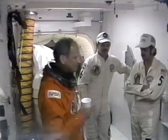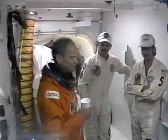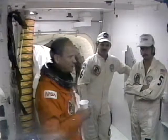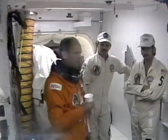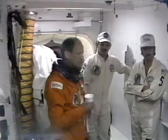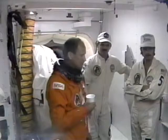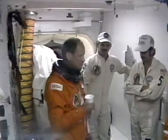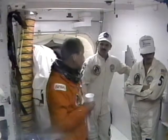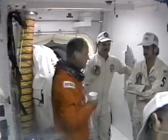This is shuttle launch control at T-minus 2 hours, 5 minutes and counting. 3 of the 5 crew members are now in the orbiter. You've been hearing pilot Ron Grabe do some of his communications checks. These are preliminary checks. And mission specialist Dr. Norm Thagard is in the White Room now, waiting for his turn to put on the emergency equipment and enter the orbiter too.